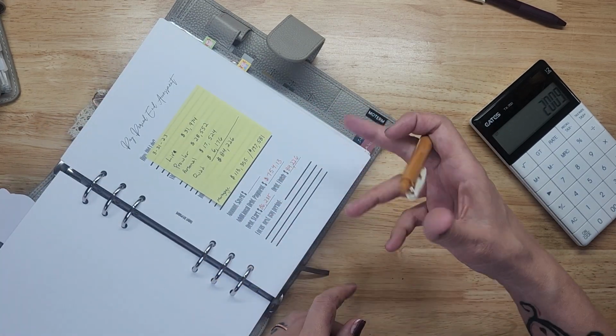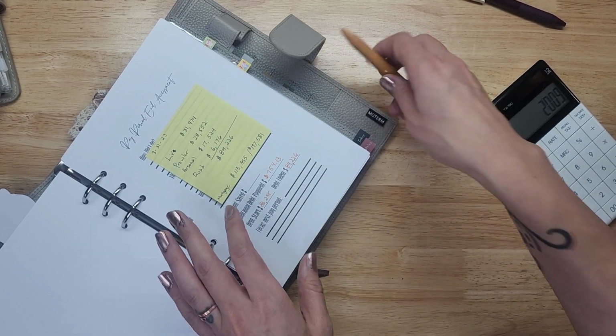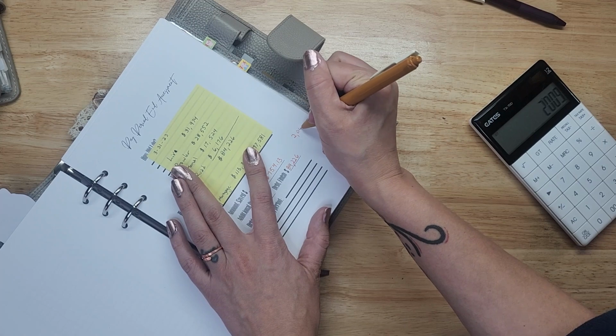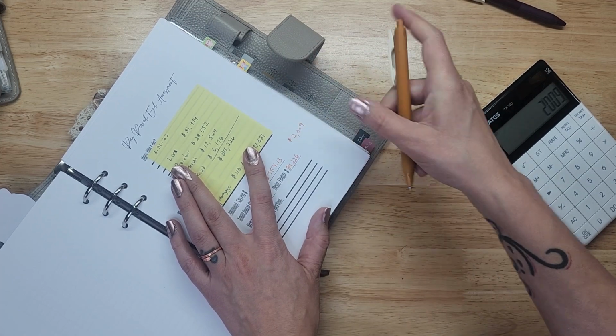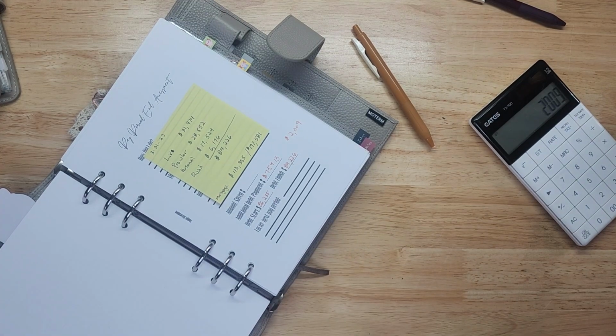Give me a second. I will get that number, since we are now 3 months into the year. I want to kind of do that one. So I'm going to write down this $2,009 here, and then let's figure out what we've paid off for the year. So hold on one moment.